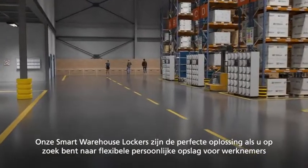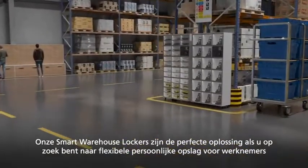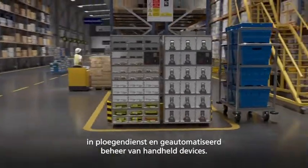If you're looking for flexible personal storage for shift workers and automated handheld device management, our warehouse smart lockers are the perfect solution.